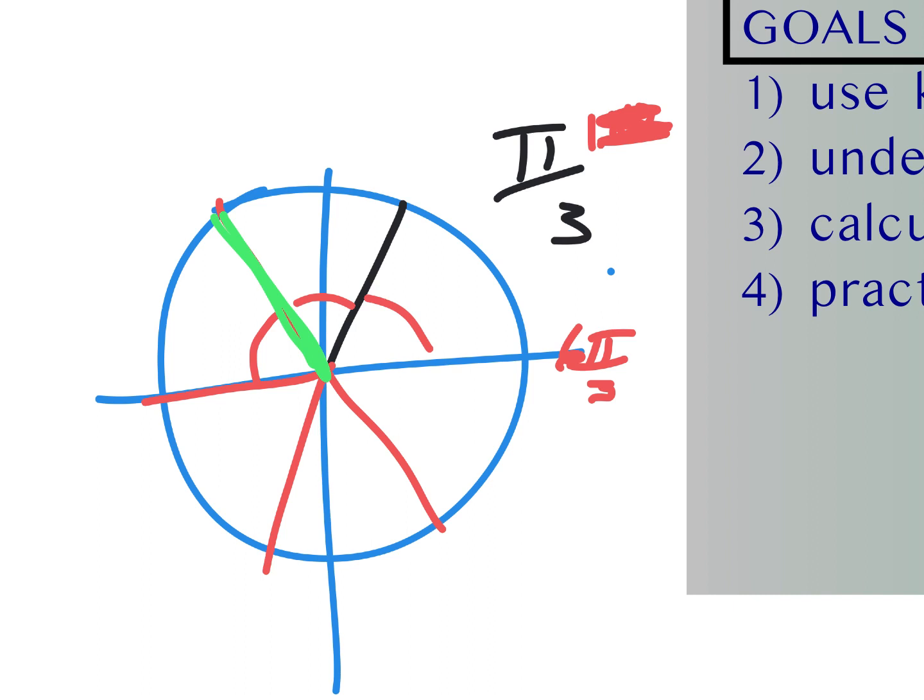And now we got to figure out the sine of 2 pi over 3. This is where 2 pi over 3 is. So the first thing we have to do is draw a triangle around this. Everybody make the triangle by going from the circle, dropping straight down, and then go over. You cannot do it the other way. It has to drop to the x-axis.